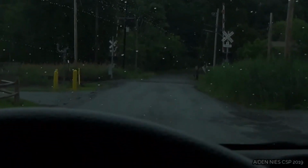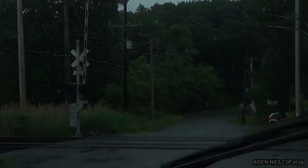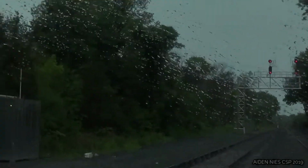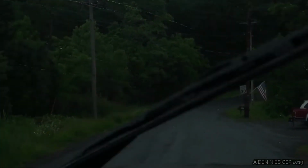Alright, so here we are down at CP 111. Let's see if we got anything sitting up there to the north. Nope. And there's no lights for southbound, so that's exciting. So I guess we'll just keep on trucking.